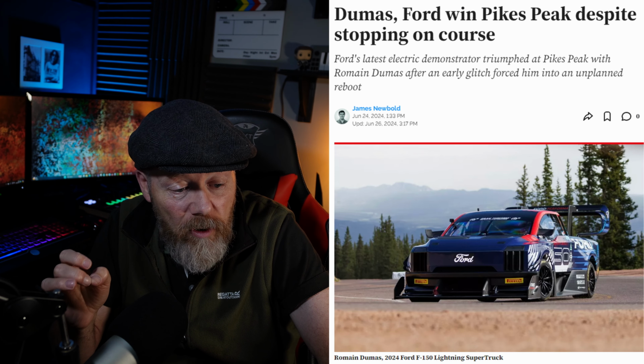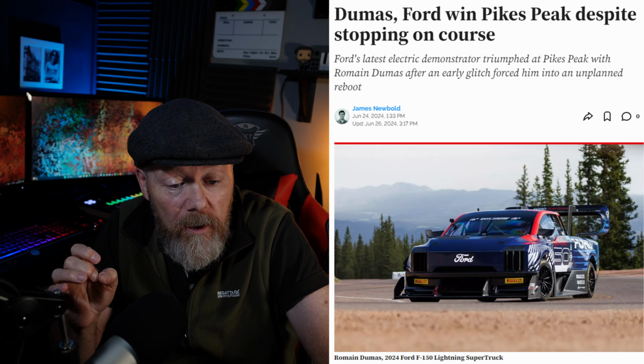Ford's latest electric demonstrator triumphed at Pikes Peak with Romain Dumas after an early glitch forced him an unplanned reboot. So it looks like Ford have chucked some money into trying to win a Pikes Peak hill climb, spending more money on EVs, right? So there's that story as well. I don't know, how well did they do? They were using an adapted Ford F-150 Lightning SuperTruck as a demonstrator. The time was 8 minutes and 53 seconds, which fell slightly short of the Ford Supervan 4.2.